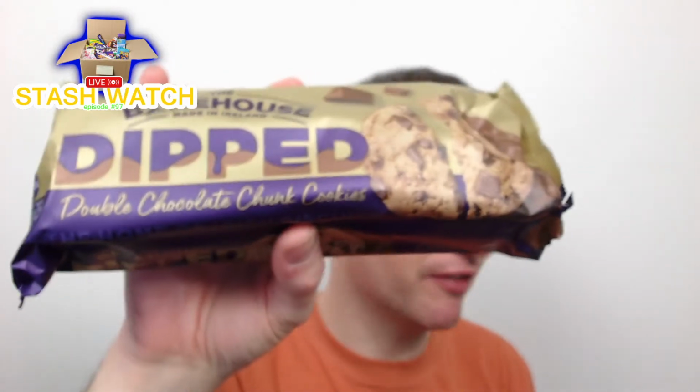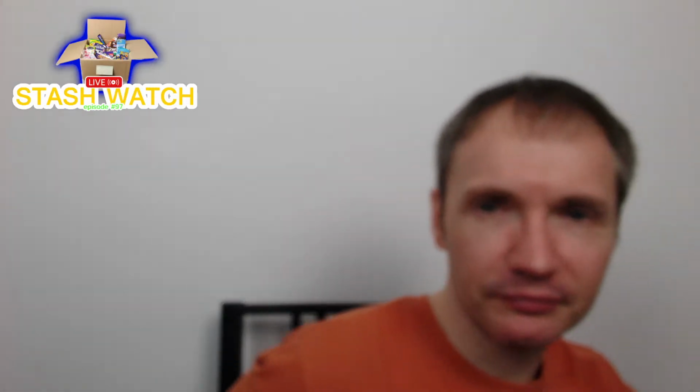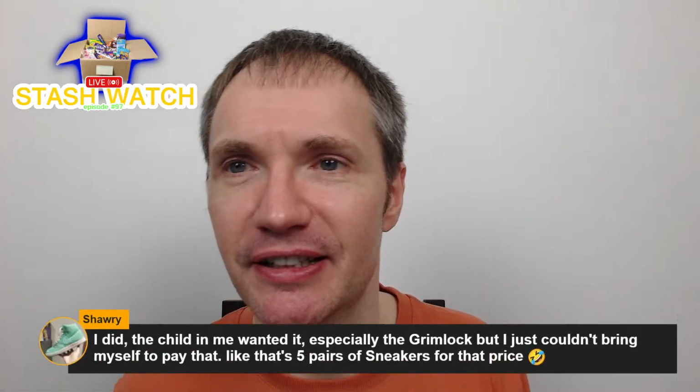Double chocolate chunk cookies, very nice. Very nice indeed. No, I don't know, it's double chocolate. What does it say? Chocolate chunks dipped in milk chocolate. So really, there's no more double chocolate than this one, because I think the double is the fact that it's dunked. Obviously, that's a limited edition one, but there we go. Yeah, interesting one. It's all the same.